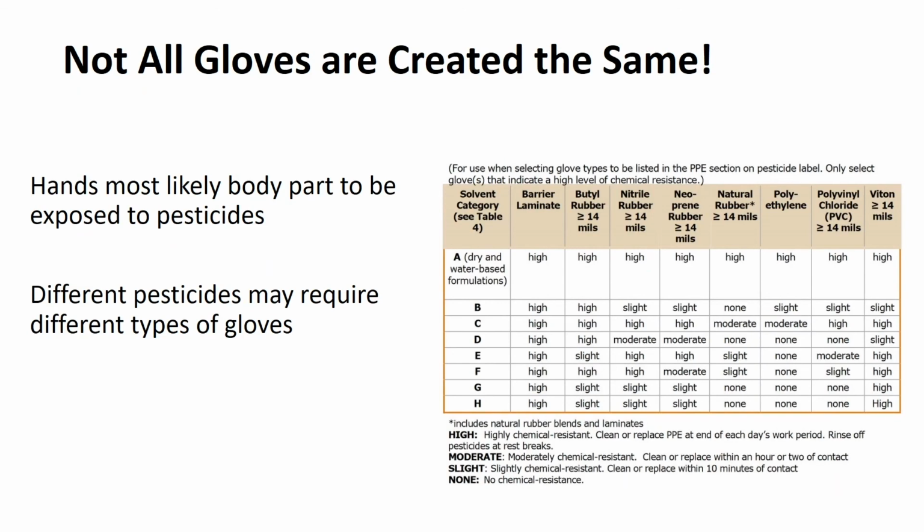All gloves are not created the same. We can get gloves anywhere, can't we, Ted? We can. And when we are looking for specific gloves for chemical handling, we want to make sure that we are utilizing the proper specifications to be able to use them in a chemical situation. If we use a glove that is not chemical resistant, that chemical can actually dissolve the glove and cause us more problems than if we didn't. Or even melt it to your skin itself. Very possible. So do pay close attention to the type of products that you're purchasing to be safe when you're applying these products.